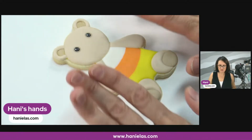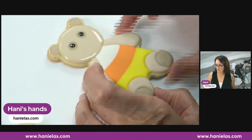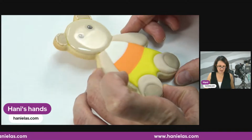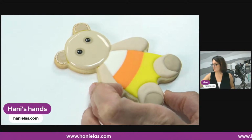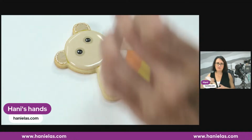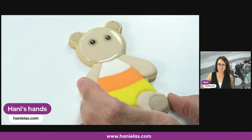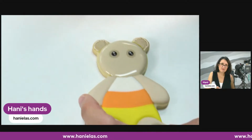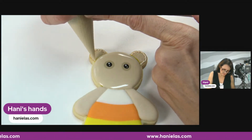All right, so here's my cookie. I think this is actually crusted, so you can see it's shiny, but it's not as shiny as when you first ice the cookie. So what I'm going to do is the ears. Can you guys see? Hopefully I can see a thing.